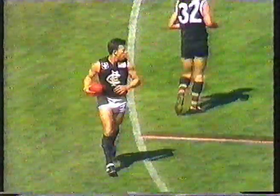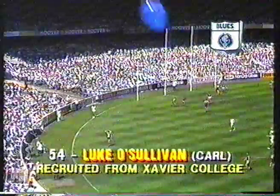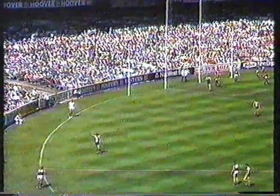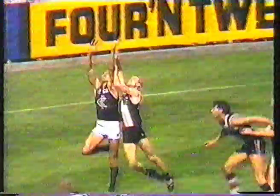Gone out before it was touched. Yes, that's right. So a free kick to Carlton. So Sullivan, who's an interchange player, is on to take this kick. It'll be nice if he can kick a goal from a 50 metre from the angle. He's a nice left footer. Oh, punched off the boot fantastically. It's gone past the goal now. Hammer! That's about the best thing he's done all day.